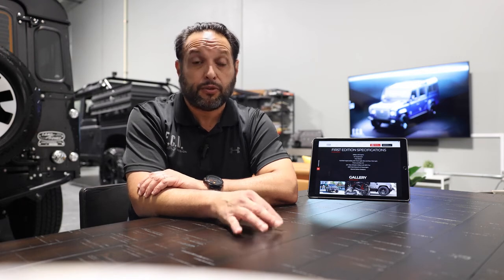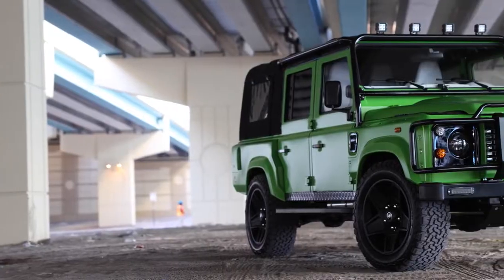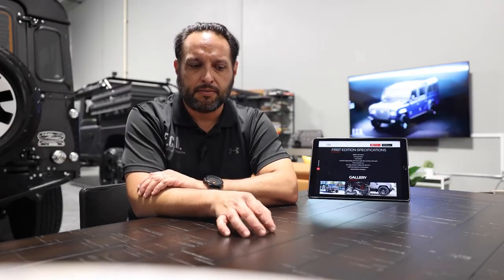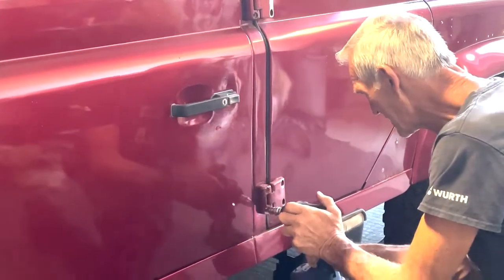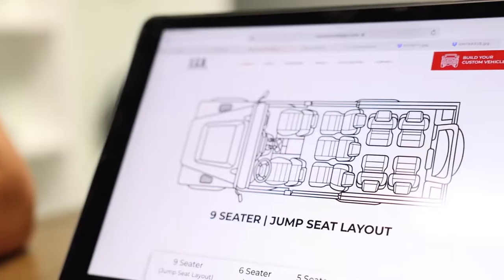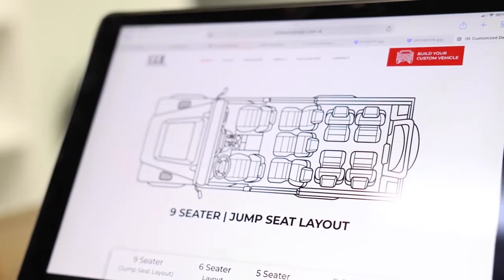Today I want to talk to you about our special edition or first edition Defender models. This actually came about as we realized many clients were looking for builds that were done in a quicker fashion, and also those folks that did not have the time necessarily to spend going through the entire selection process. Some folks are very involved, but some folks may not have the time.